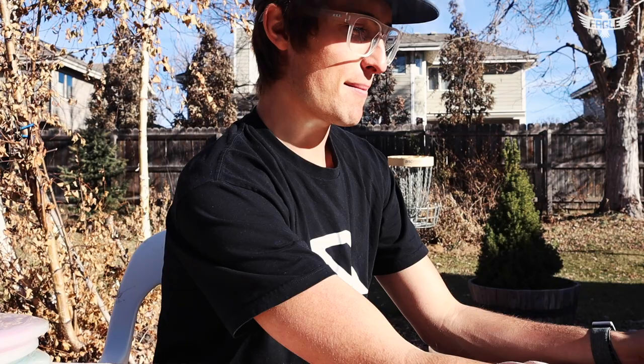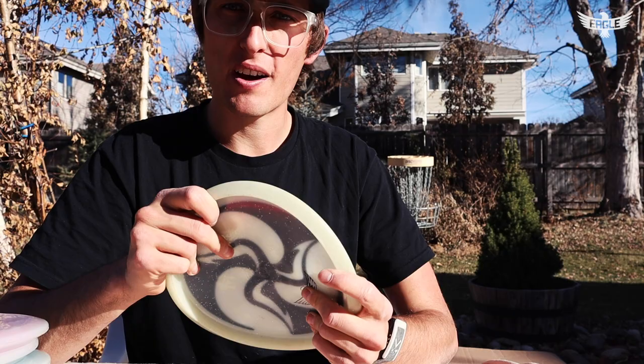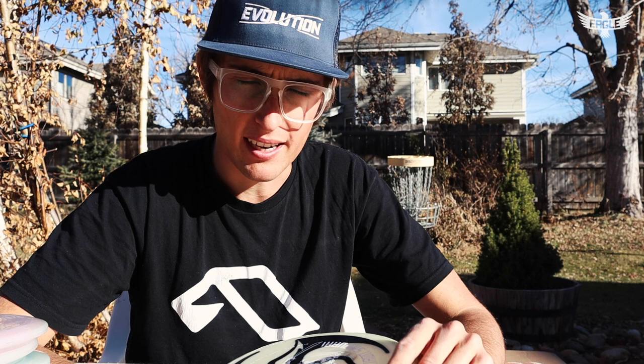I only have three of the OG Iron Samurais, two of them new, gold stamps, one Tri-Fly that was in the bag for a while that probably could find its way back in the bag. Really, the thing I love about the MD3 is that it's a very consistent run. With the Iron Samurai, the Crowned Eagle, the originals, they all have the same MD3 integrity. So that's what makes the MD3 the best Discmania mid-range, in my opinion, at least the best all-around one.